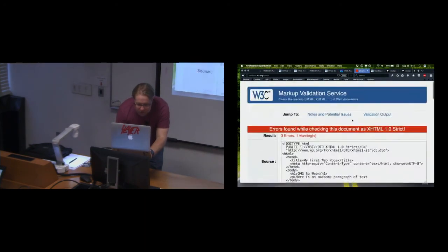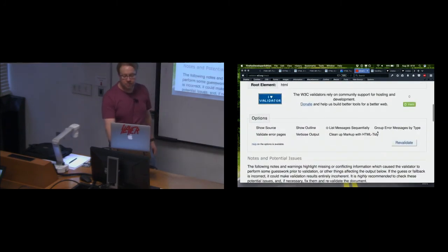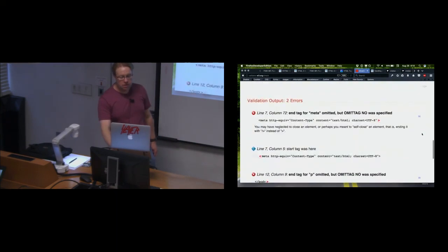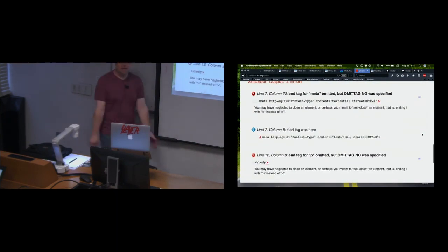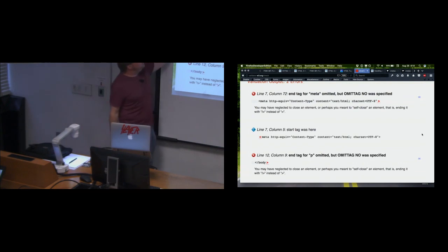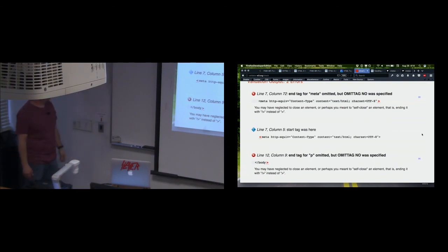When I get a bunch of errors, I don't panic, I fix the first one, because you never know if the thing is going to snowball. Revalidate. 2 errors. Okay, well we did fix that one. So now if I look, end tag for meta omitted, but omit tag no was specified. Okay? So here we can just read. You may have neglected to close an element, or perhaps you meant to self-close an element, that is ending it with /caret instead of just caret.